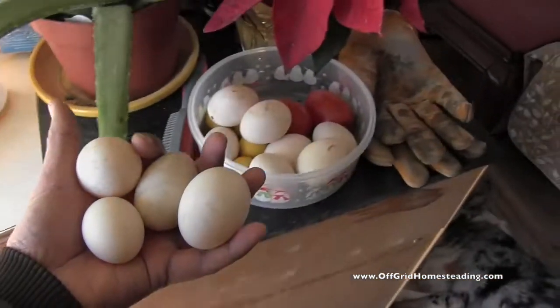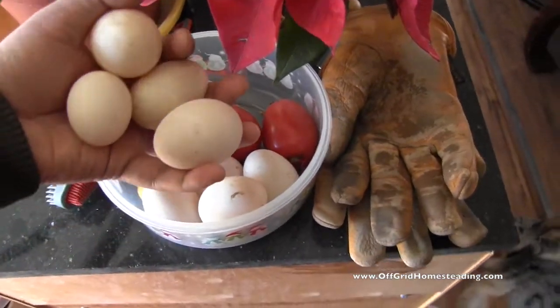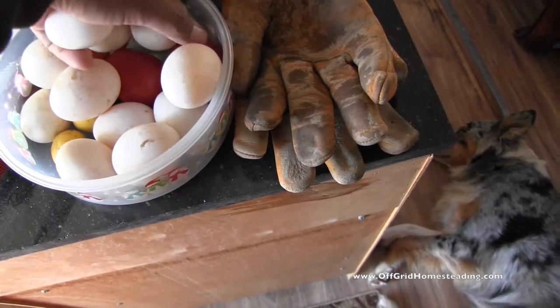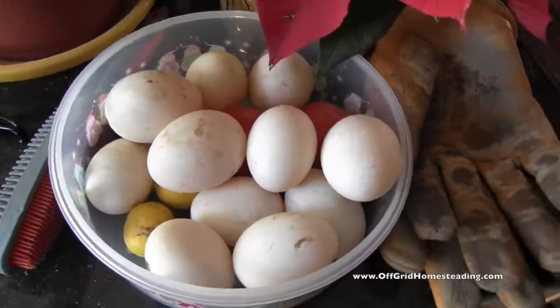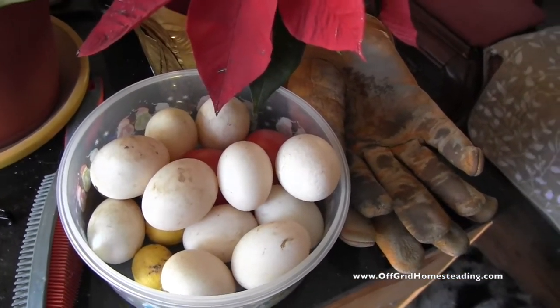We're gonna take our 4 new duck eggs and add them to 4, 5, 6, 7 of the other ones here. Do that, that, that, and that. Yum, yum, yum. Okay, there we go. Awesome day.